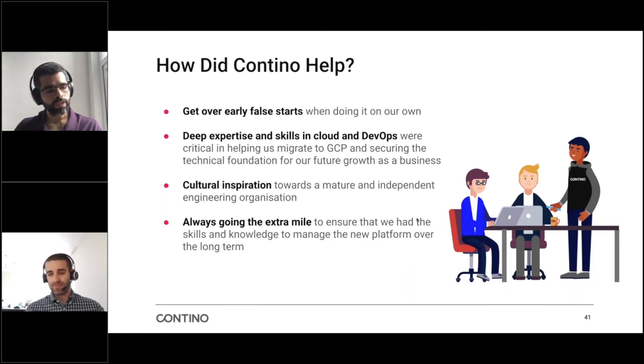Because I've been involved in many projects where we have got an external party to come in. More often than not, the balance is not right. Sometimes they favor the short-term wins too much, but that's not what Contino does. There's a very good balance, having mature conversations. Look, we can do this in the short term, but maybe this will not benefit you in the long term. So that's when we had a trust that had really built up between the two teams.